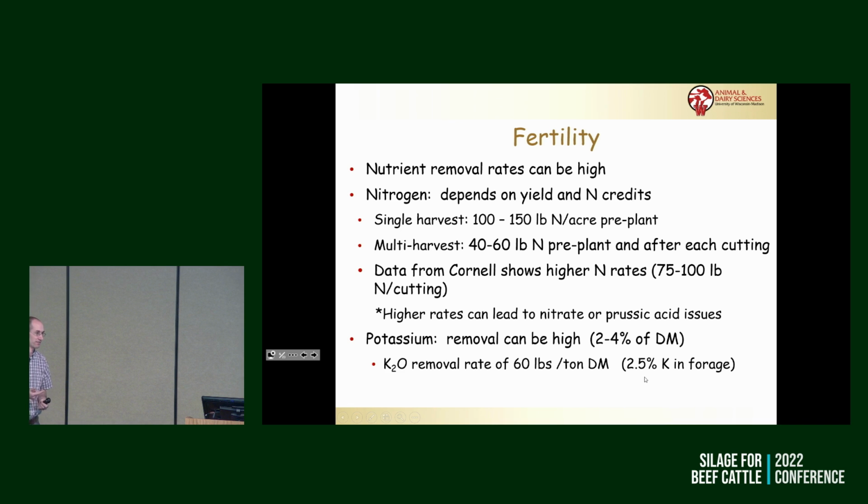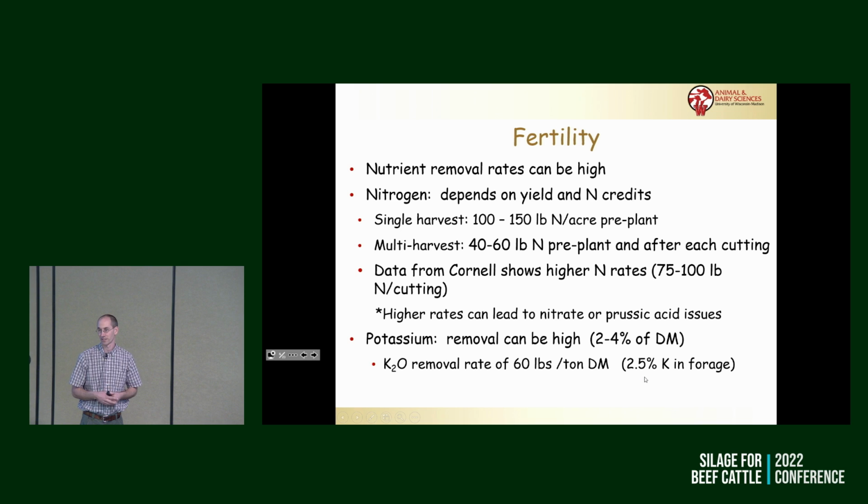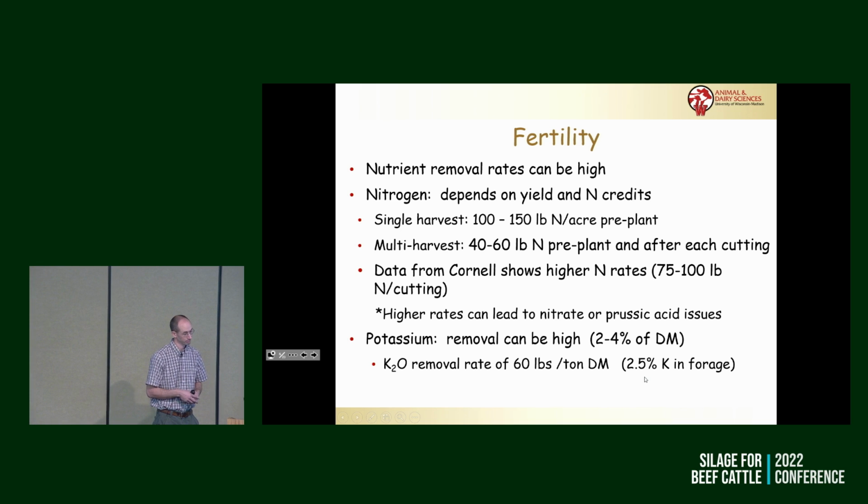One thing to consider is if you have nitrogen credits. In Wisconsin, we get a lot of alfalfa grown. So if we have a winter-killed alfalfa stand and they put in sorghum, we're going to use those nitrogen credits to back off that nitrogen use. But I don't know how much alfalfa is grown in Nebraska or in this area of the country, but if you have soybeans, possibly you might be able to take a little bit of a nitrogen credit. But that's something to consider. But you do need nitrogen to really have a good, aggressively grown crop.